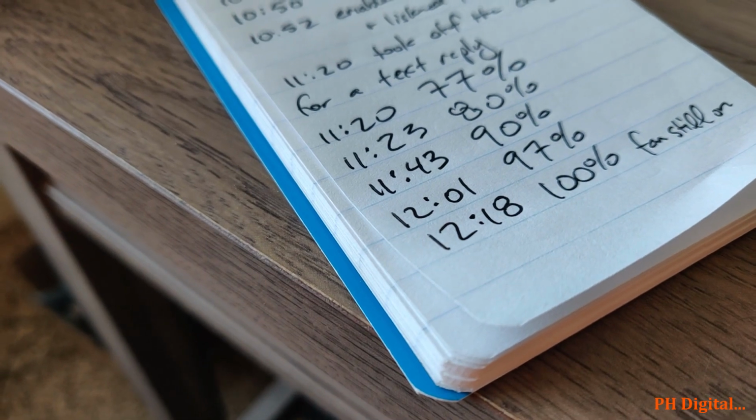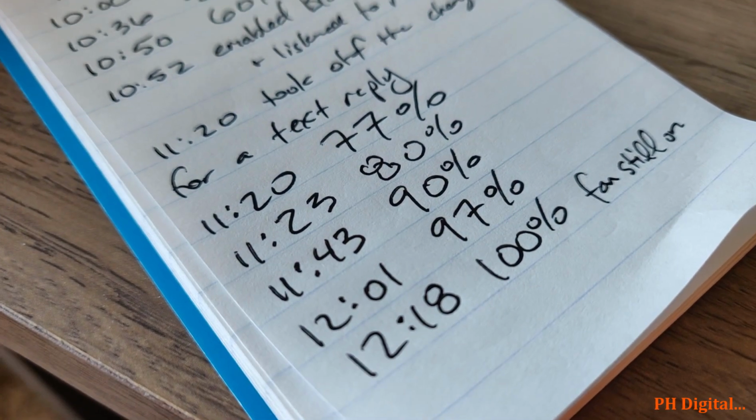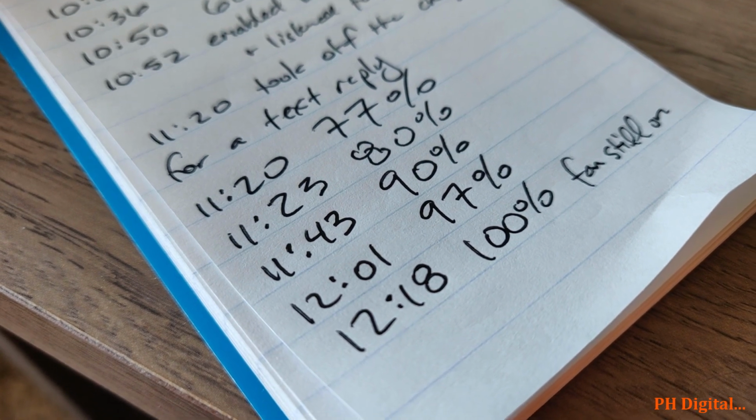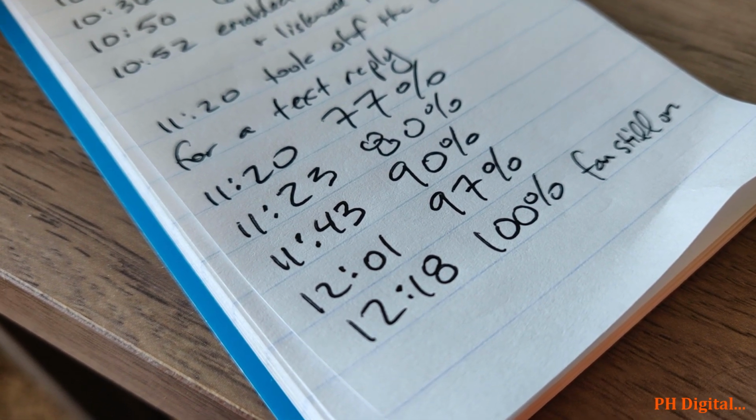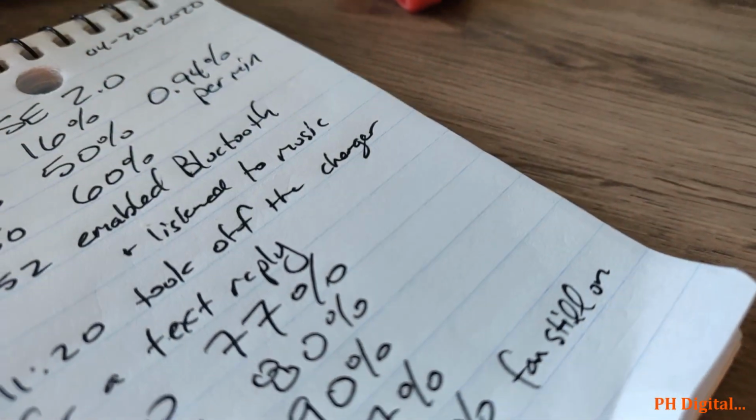Hello again. Well, it's been 2 hours. It's now 12:19. Let's see what's going on with our Apple iPhone SE 2.0. Okay, so 12:18, it hit 100%. So that last 20%, the top off, that always takes a while with every single phone that I've tested.